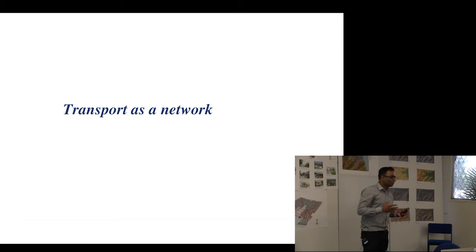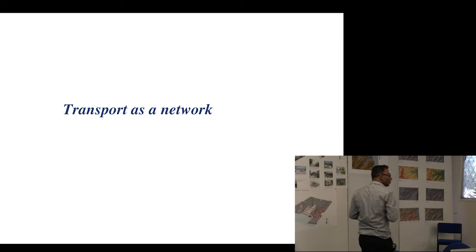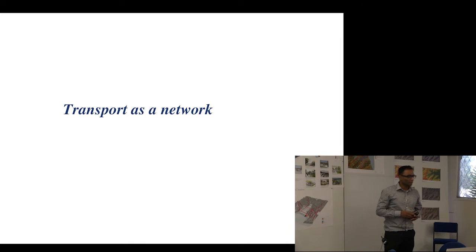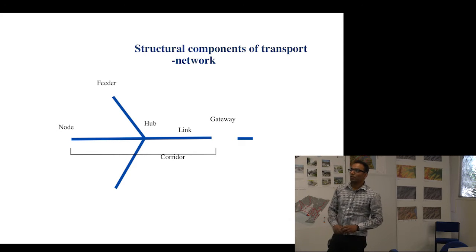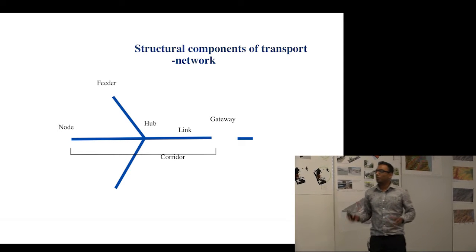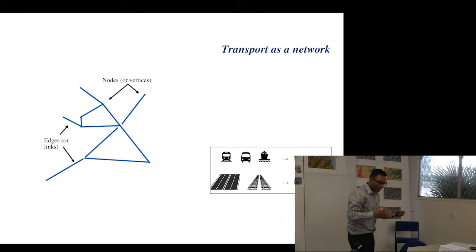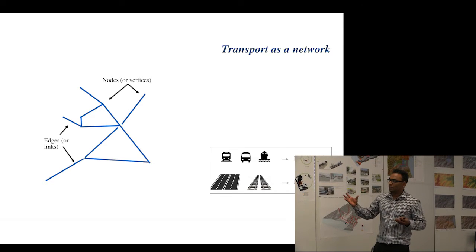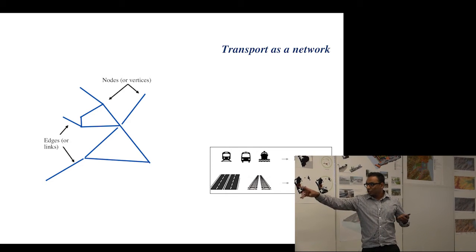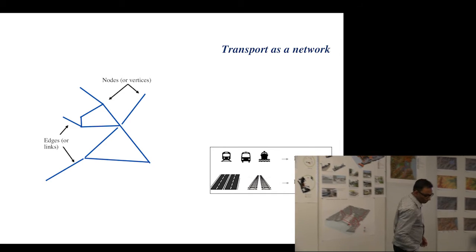Transport can be studied in a network viewpoint. Before looking at the Auckland transport pattern, if you look at some network theory, it's easy to understand Auckland transport in a network viewpoint. This is the structural component of the transport network. Feeder, hub, gateway, corridor are part of the structural component beyond the nodes and edges, because basic network system functions as a network. At the same time, transport functions as a network as well. It has nodes and edges. Terminals and stations will be acting as nodes. At the same time, routes and roads will be acting as edges.